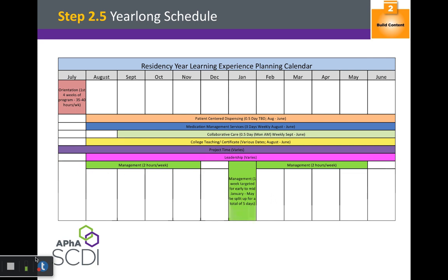Here's what the year-long schedule would look like. So as you can see, most things happen longitudinally over the year, and it's a balancing act, and that's actually a great learning experience in and of itself for the resident to figure out how to manage their time and how to get everything done and still get a really diverse experience.